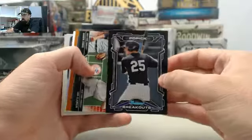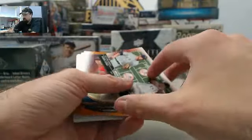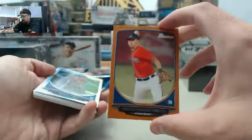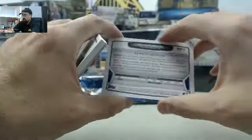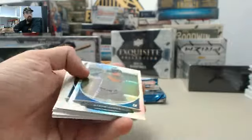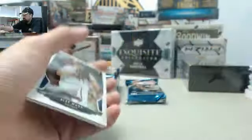Jeffrey Popick Breakouts. Oops. We've got the Aaron Judge, Ian Clark and Duel. We've got the Ian Hangenmiller, Atlanta Braves. That one is going to be numbered 218 of 250. And we've got Aaron Judge on the refractor.